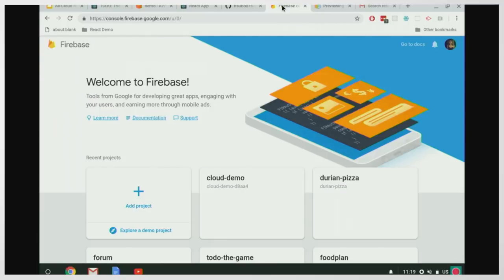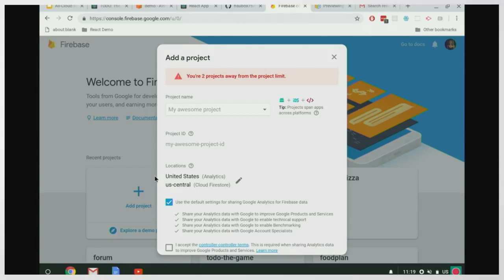All right, so in order to do that, you go to Firebase. This part's a little touchy, because I haven't actually created a new project every time I run through because I have an 8-project limit. So this is the first time I'm creating a project in a while. I need a project name.